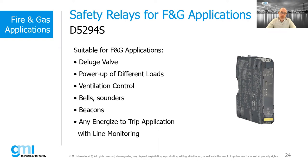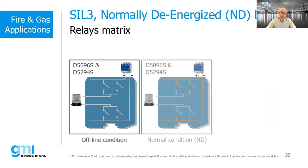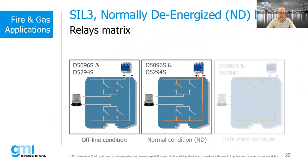The load applied to the relay, in this case a beacon for example, is off in normal condition, and the relay contacts are open. When, at the request of the safety PLC, the load must intervene to signal the dangerous event, the relay closes its contact. Through them, it supplies power to the beacon, which gives the alert signal.